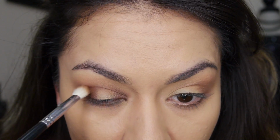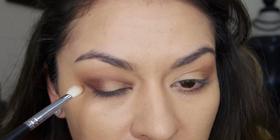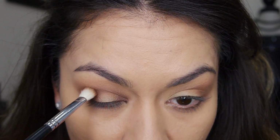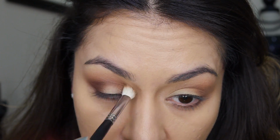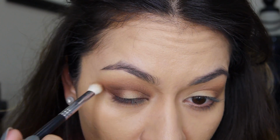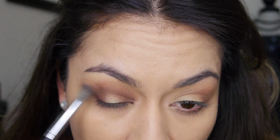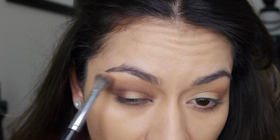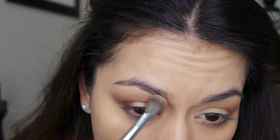And then I'm going to go in with this shade called Violeta. It's a nice reddish brown shade, and I'm using that on a tapered blending brush as well, just to blend out the crease and make sure everything is nice and soft and airbrushed and seamless, and there's no harsh lines, because sometimes using a shimmery dark color can be a little bit harder to blend. So using this matte color allowed me to blend everything out seamlessly, and I like to go back and forth between the tapered blending brush and then my big fluffy blending brush.